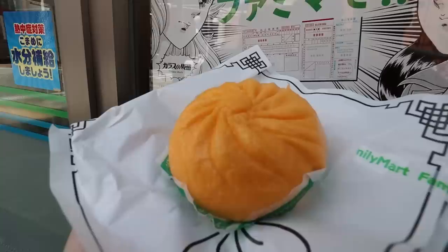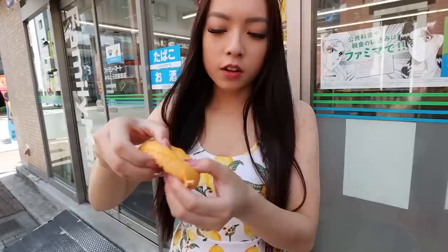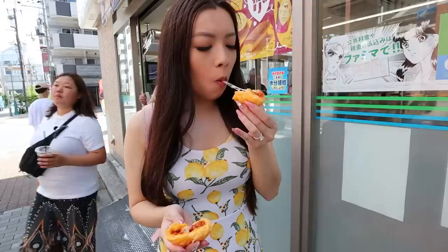Pizza bun time, finally! My pizza bun! The first one since we've arrived in Japan. My one true love. Go for it, there's only one left too. Enjoy. For those that don't know, this pizza bun is the best thing in the world. Not super cheesy. Cheesy. This is what it's all about. Pizza bun, pizza bun!